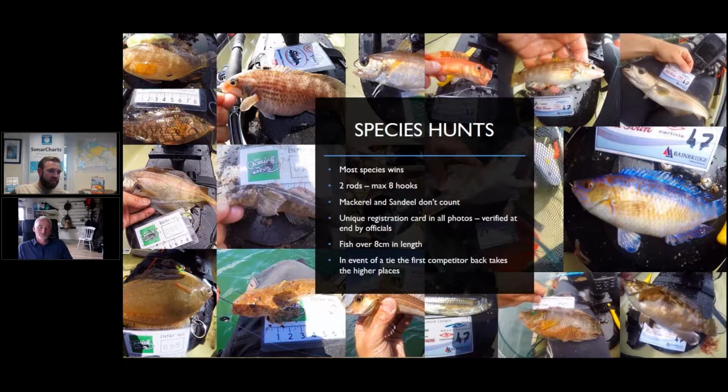Mackerel and sand eel, they don't count in the competitions. Obviously, we take mackerel and sand eel as bait. Everyone will be taking pictures of their bait, trying to claim it as a fish in the competition, so they're ruled out.